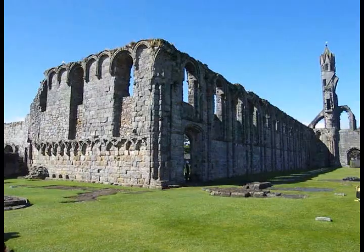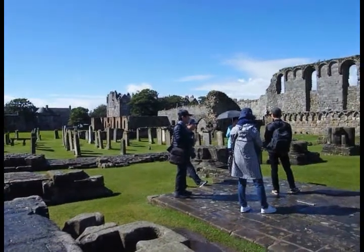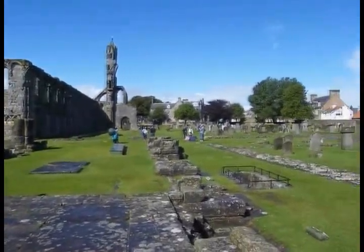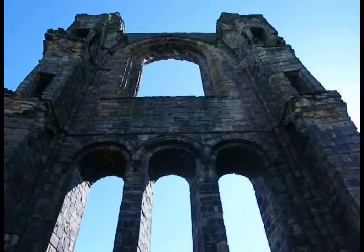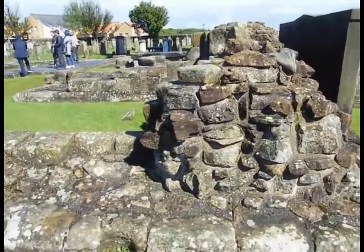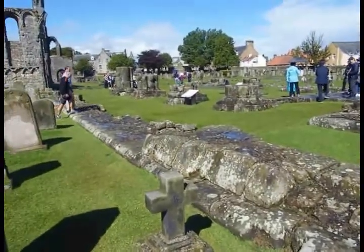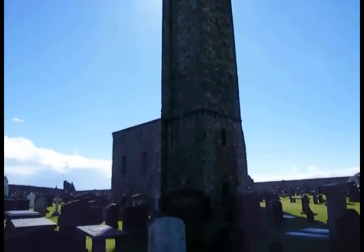There's more to St Andrews than golf courses, including the remains of St Andrews Cathedral, which was Scotland's largest cathedral, and a most magnificent church. This shows how impressive it used to be. St Rule's Tower in the precinct is part of the first church of the Augustinian canons at St Andrews, built in the early 12th century.